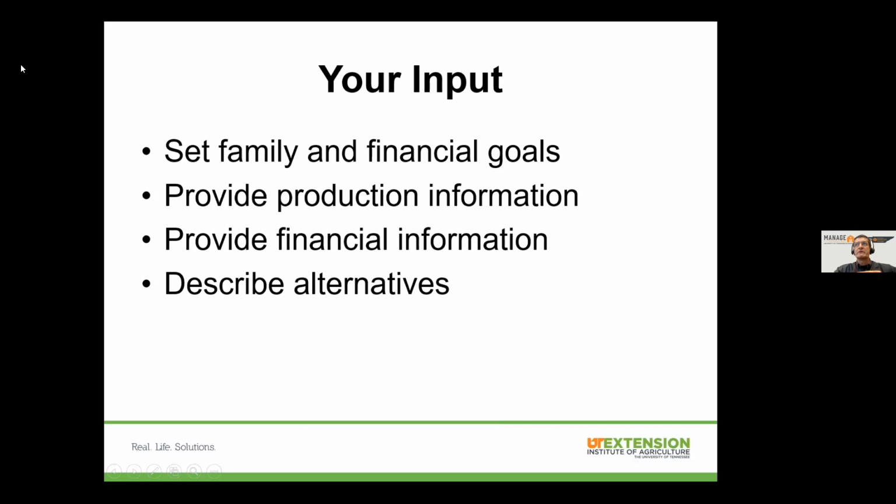The more financial information, the better. We want to build a balance sheet. We want to build income statements. We want to build cash flows. And also, what are the type of alternatives that you'll have within that operation, we want to look at as well.